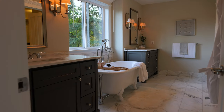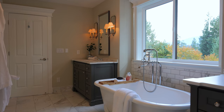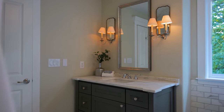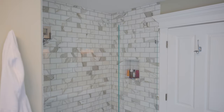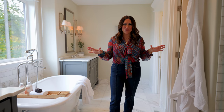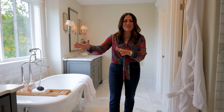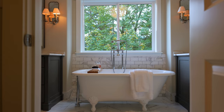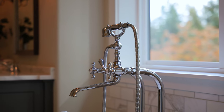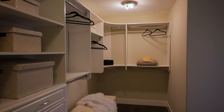I would be remiss if I did not stop for a minute to point out some of the features here in the primary bath. This is not your average Burnstead 2014 primary bathroom. This is a gorgeous sanctuary. We've got double sinks that each have their very own vanity. They are separated by a clawfoot bathtub, a fantastic view, a gorgeous walk-in shower, and a fantastic walk-in closet. This bathroom is really special.